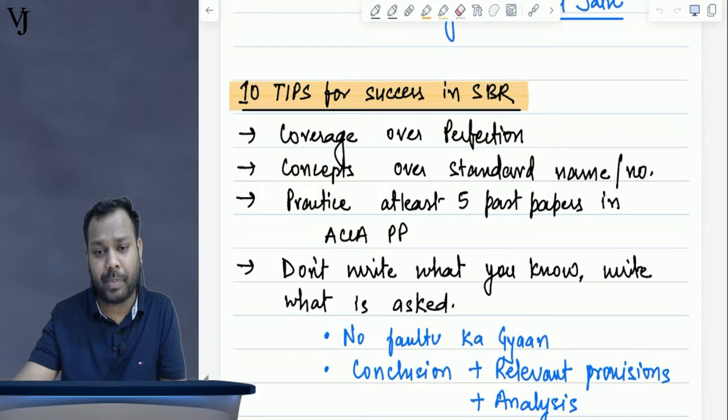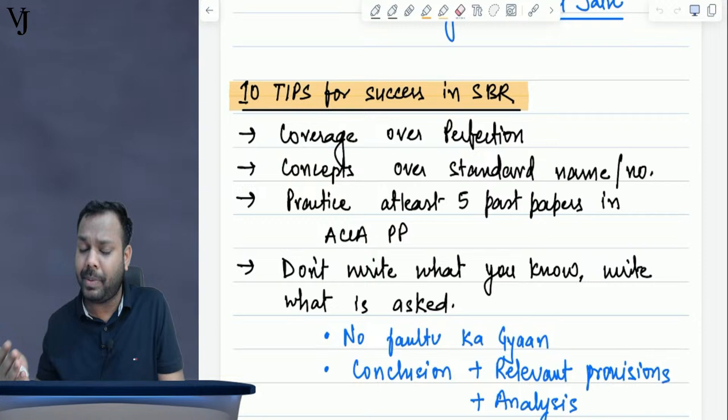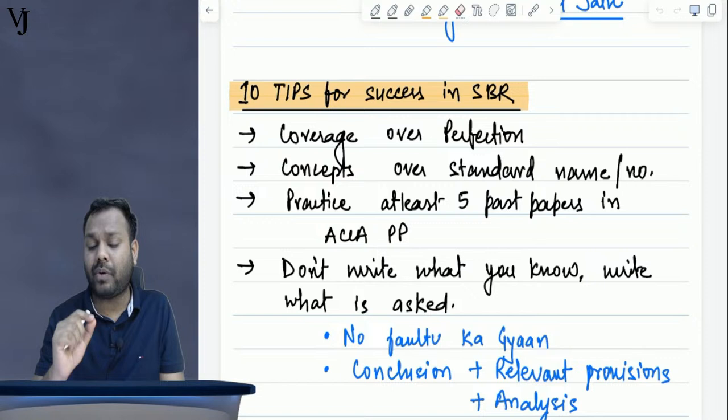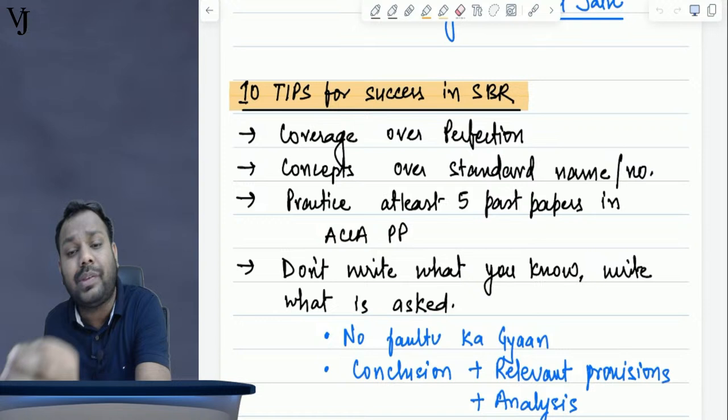Second point is prefer understanding the concepts rather than mugging up the standard name and the number, because the examining team has clearly mentioned that there is no credit allowed for the standard name and the numbers. They want you to know the concepts. They want you to know the applicability of the concepts to the given scenario. They don't want you to know the name and the number.